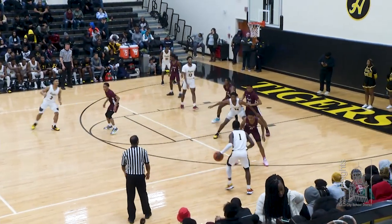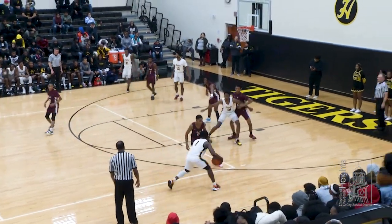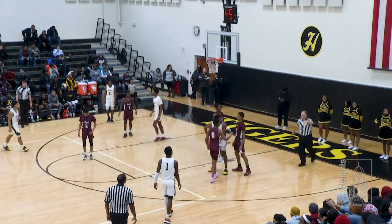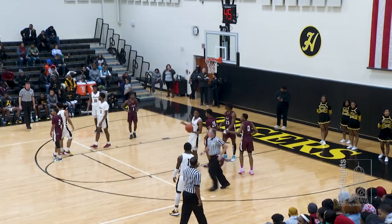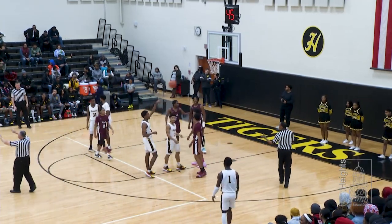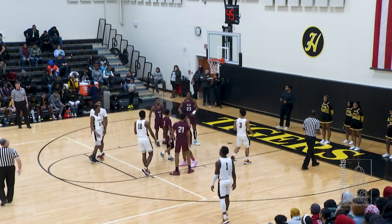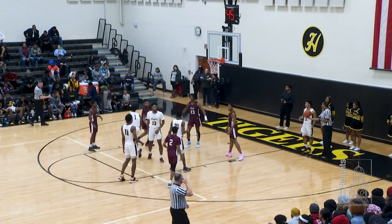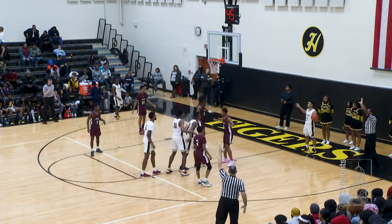Clark wants Smith-Johnson on the low post. He's dribbling at the right wing. It's a big mismatch for Devon Smith-Johnson. He finally gets it to him and a reaching foul there on the low post. Checking in was number 21, Xavier Peterson. He just checked in, first time we've seen him tonight. So it'll be underneath the basket for the Tigers.